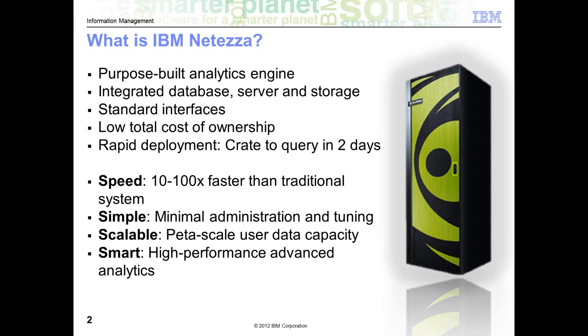Netezza is open, with open standard interfaces like JDBC, ODBC, SQL, SAS, SPSS, C++, and R. And all this leads to a lower total cost of ownership and easy setup for you. Now, the Netezza data warehouse appliance is very fast. We normally see 10 to 100 times faster than traditional systems. And it's very simple to use. Typically, people have less than one full-time employee working on it, and usually you don't need a database analyst. And I have lots of examples of that.